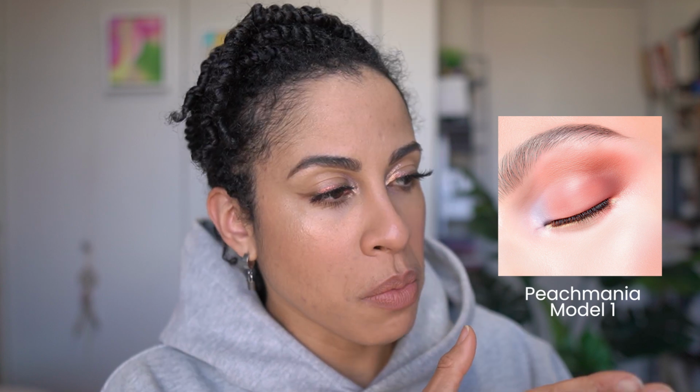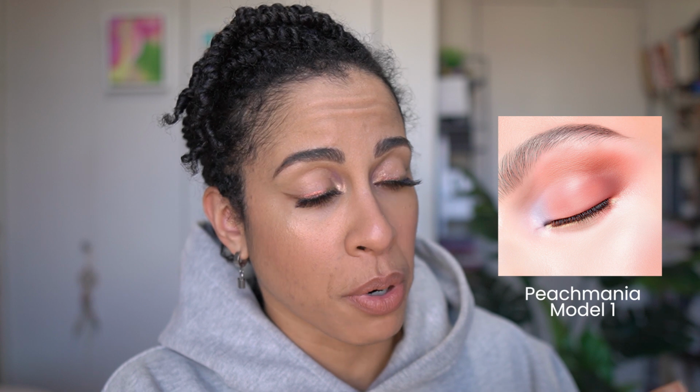Whereas for Peach Mania, okay, for Peach Mania, you got the sky blue, which I absolutely love. I'm a sucker for sky blue, okay? But you have like 4 intensities of peach. They all, to me, from the photo, right? I'm not entirely sure. I haven't seen these or swatched them in person. But they all give that peachy type of undertone, but in various degrees.